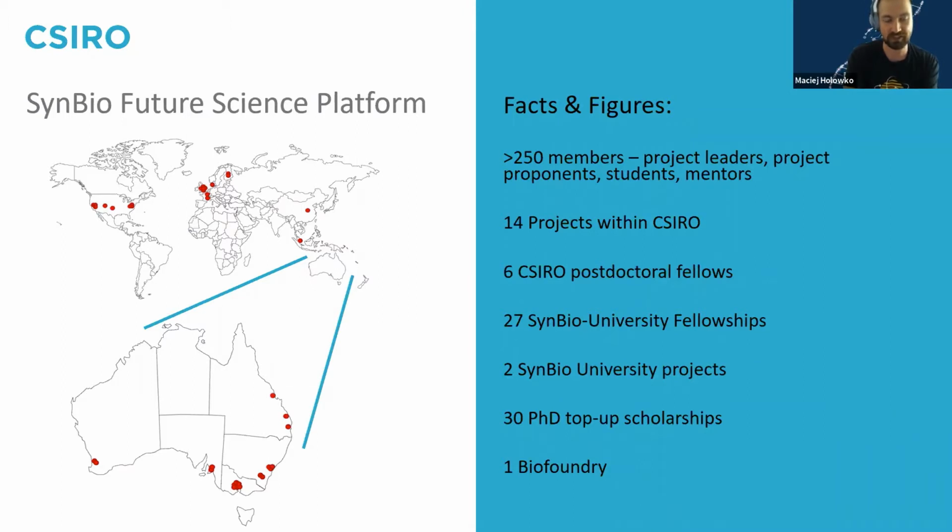It was recognized by CSIRO almost 10 years ago now that synthetic biology is a very important and emerging science. And CSIRO decided to create a program called the Synthetic Biology Future Science Platform, where the goal was to bring synthetic biology into Australia.